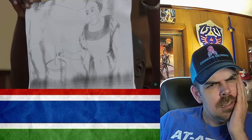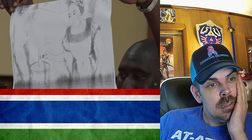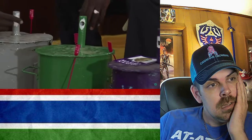To address the illiteracy levels, they instead use a clear glass marble system in which the voter drops a marble in a steel drum to indicate the candidate that they want to choose. The Gambia has a strange political system.